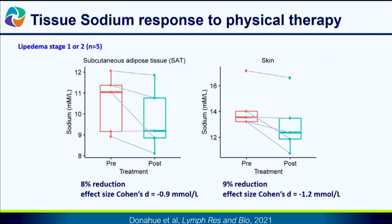Okay. Next are the results from imaging biomarkers and how they responded to this physical therapy component. First, the graph on the left is showing the subcutaneous adipose tissue data, a bit deeper sodium, and the graph on the right is the skin sodium. In both cases, we measured a reduction overall in the group effect, and these were pretty large effect sizes, so 8% reduction in the SAT, 9% reduction in the skin.